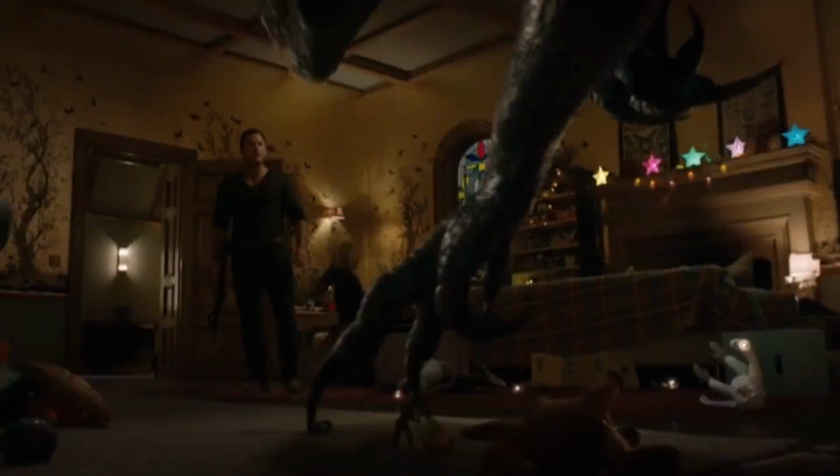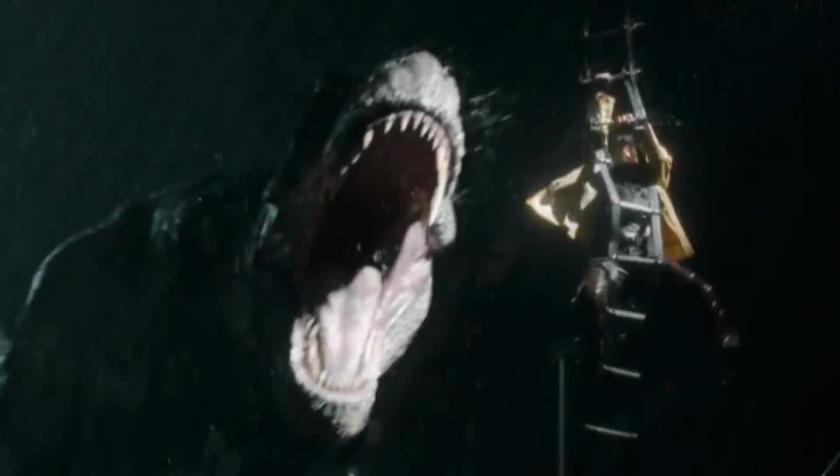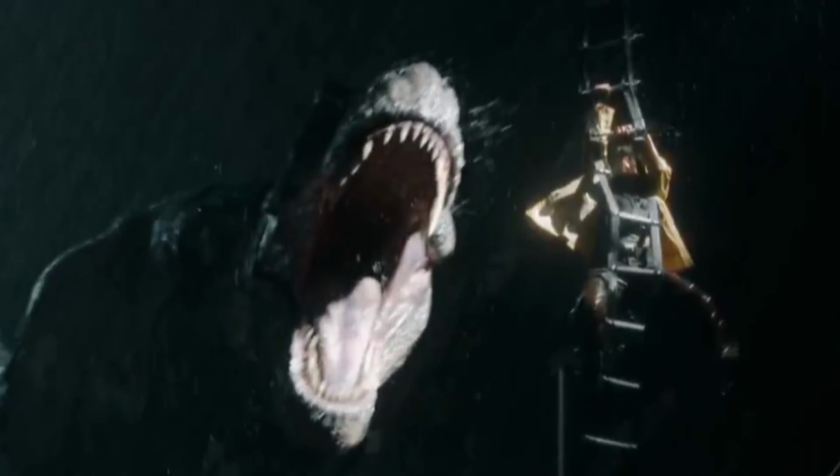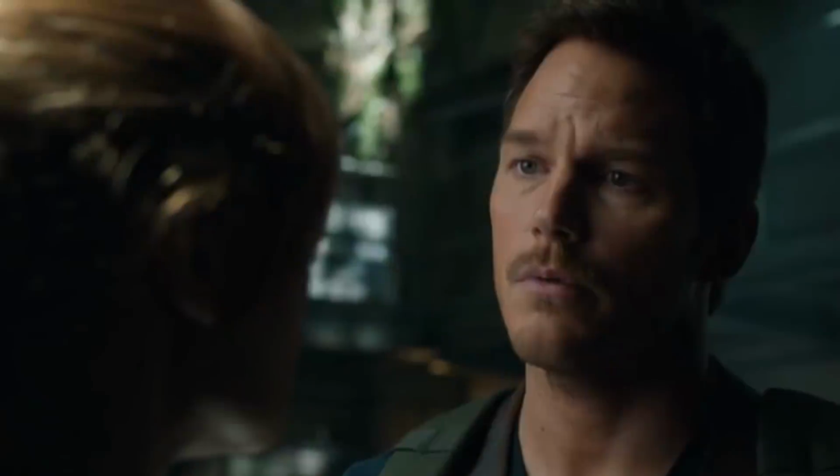Owen then bursts into Maisie's room before firing a SIG 552 at the Indo Raptor, and it doesn't look like it likes being slapped with those tiny bullets. During a short montage of scenes that we've previously been shown, Rexy can be seen roaring at the person on the helicopter ladder, and Owen Grady tells Claire that if he doesn't make it back, just remember that she's the one that made him come out here.